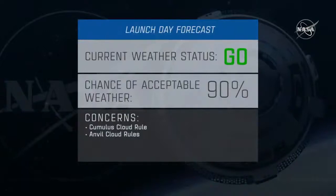The current weather status is go, and a 90% chance that we remain go throughout the count and into T0. So overall conditions are looking really good. All the weather rules we look at are both for natural and trigger lightning, and everything is looking good as we head closer to T0.